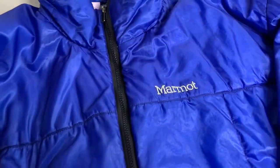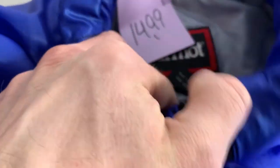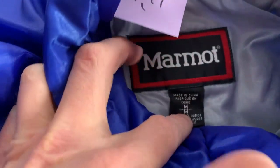And then we got this vintage Marmot jacket. This was half off too, size medium. This is pretty cool. I'm gonna have to wash it. There's a little bit of marks here, but yeah, this is really nice. This ended up being $7.70 with tax and everything. Yeah, it has a little logo on back. So some of these brands I'll have to try out, never sold before, but we'll see how they do.